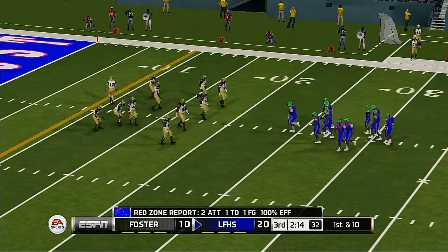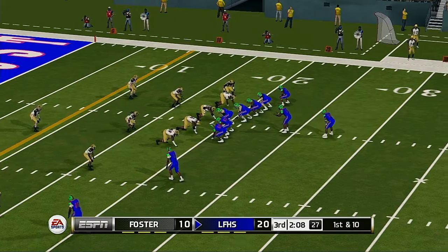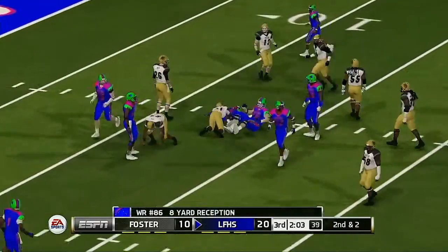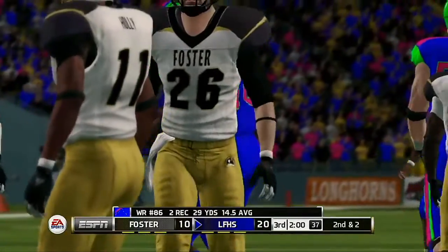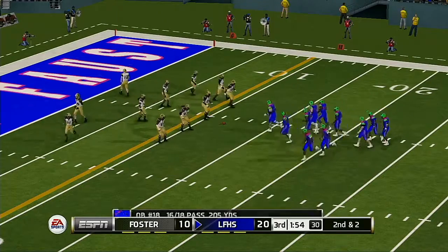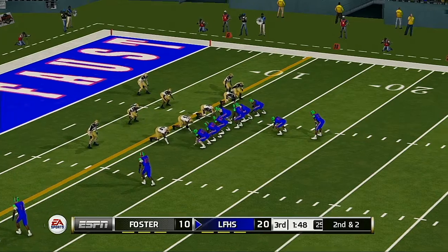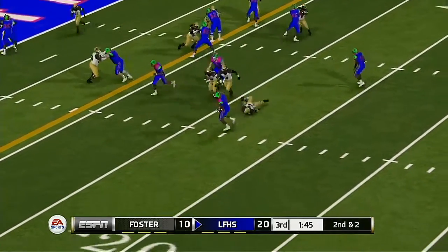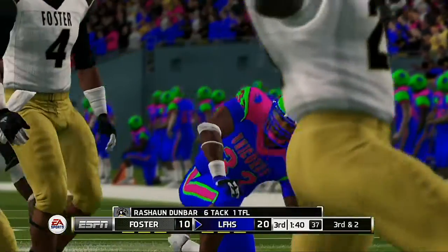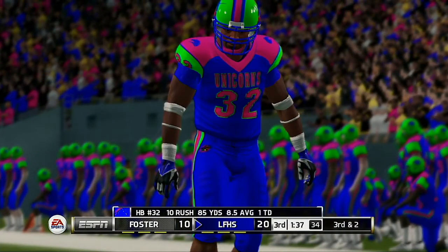From the 20-yard line, it's first down. Taken down at the 12. And this play is number 8 on the drive. He gets another carry. And down he goes at the 12-yard line. It's third down, and they're about 2 yards shy of the sticks.